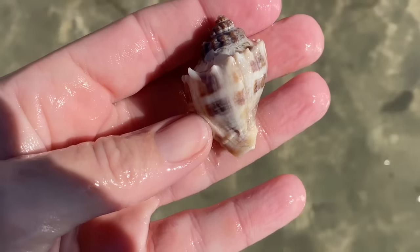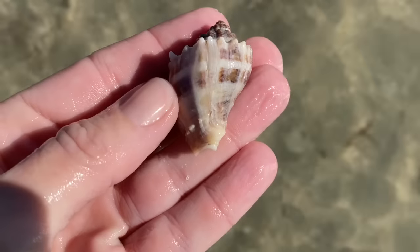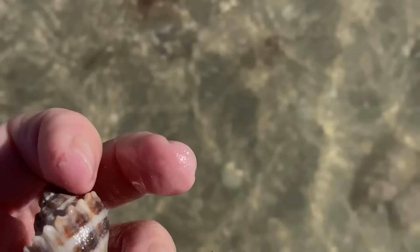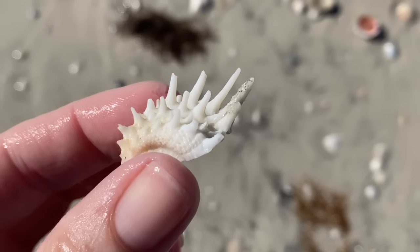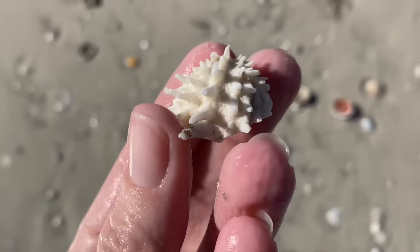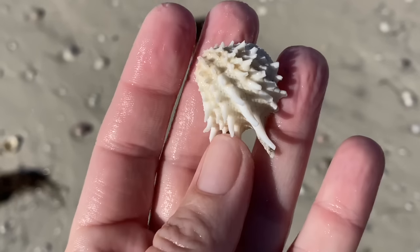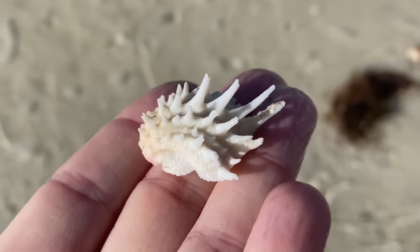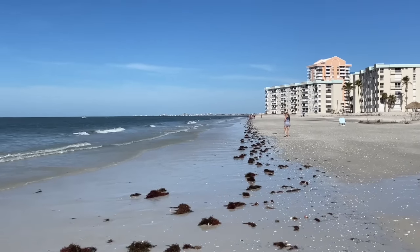Another crown conch. All right, you're not quite as impressive as that first one I picked up. Still kind of nice. I think they're kind of hard to find in really good condition. I'll go hunting for those soon. Would you look? Oh, that is majestic. A spectacular spiny jewel box. Oh, that is awesome. I love the spiky, weird shells, anything really kind of different.